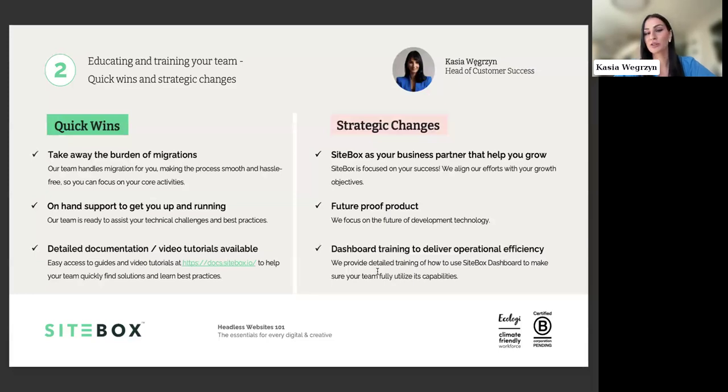And last but not least, we are going to provide you extensive training on how to use the SiteBox dashboard. The training will be aimed at empowering your team to leverage all the SiteBox features and maximize the platform, to help you speed up the whole process and the simple things that you need to do.